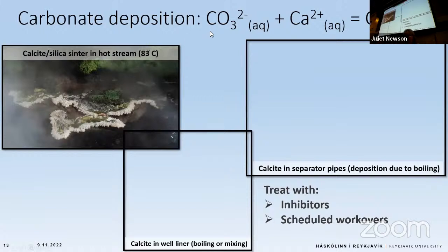Okay, so I had a few carbonate deposits here. I'll try and find it afterwards and add it later. I won't go looking them up now, but just some really good examples of calcite that are deposited in a well liner due to flashing, and in a steam water separator. So basically from boiling as well, from flashing. And this is a huge pipe. It was probably about that diameter or so, and honestly, it was down to a hole about that big from the calcite deposit in the pipe.